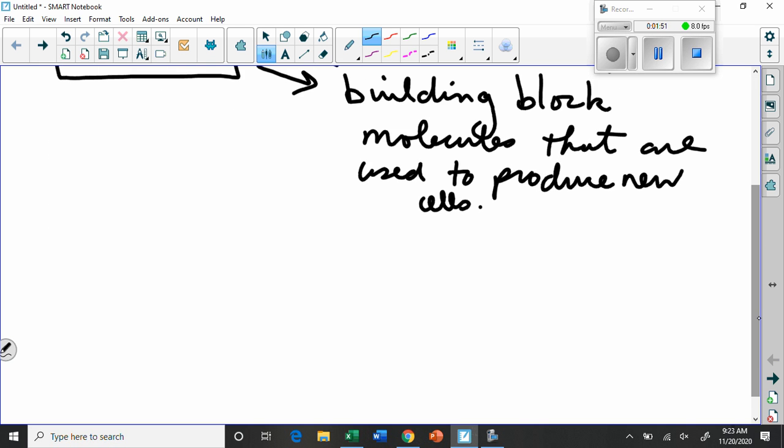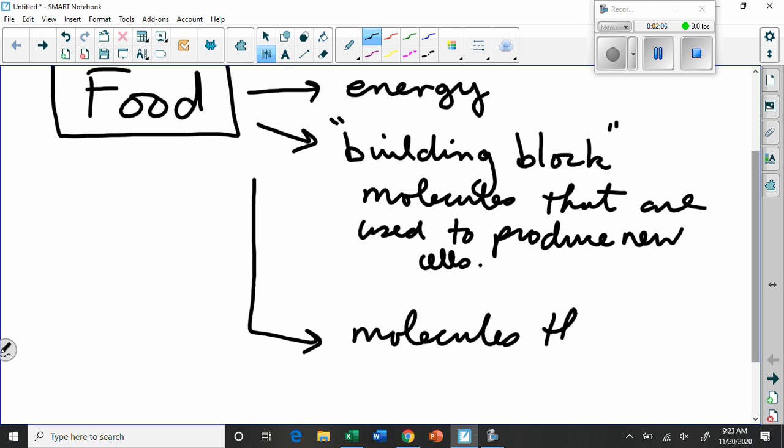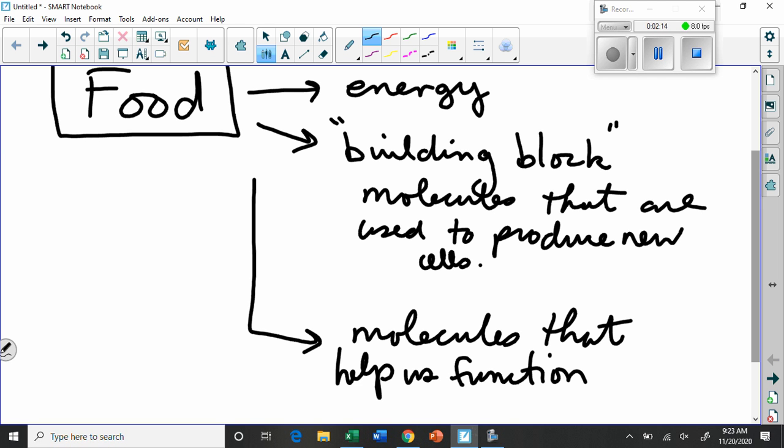And of course, the third thing, besides building and energy, would be things that our body needs to function. So molecules that help us function. And so we'll talk about the different kinds of food and what fits into which category.